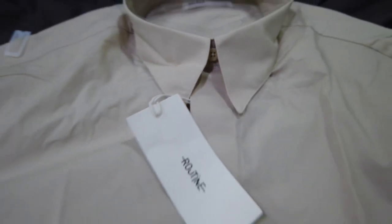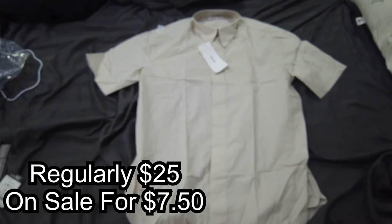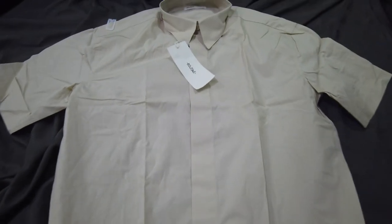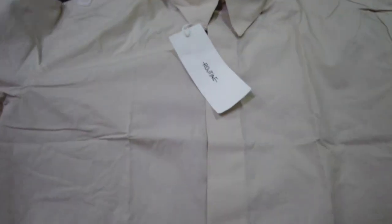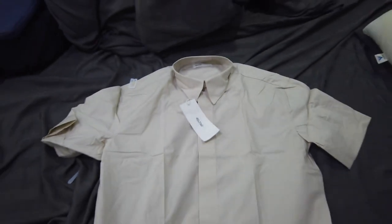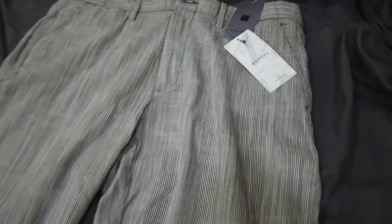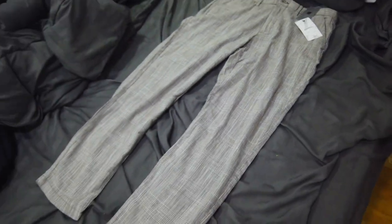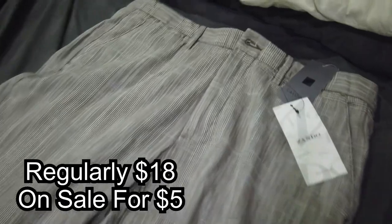We've got this short sleeve dress shirt, normally $25, on sale for just $7.50. So 70% off. It's also really thin, breathable material, so it's good for this hot weather. These checkered suit pants, gray. They also have stretch in the waist. And they're very breathable and lightweight. And they were usually $18 and they're on sale for $5 only.